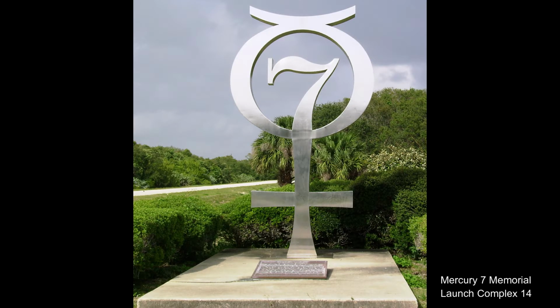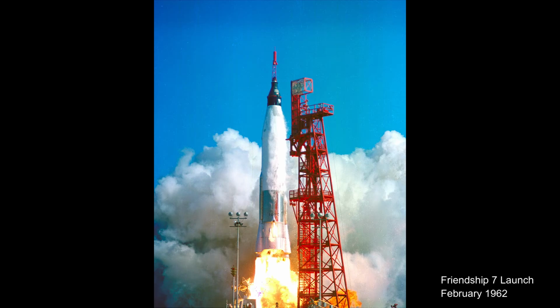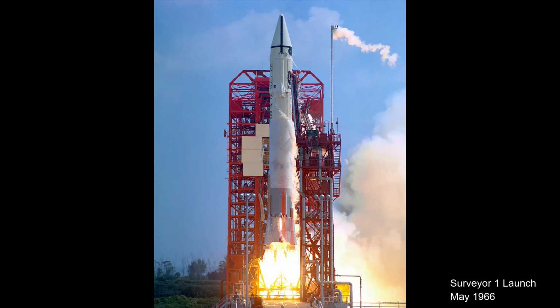Into the 1960s, we see the first manned orbital mission for the United States. John Glenn launched in his capsule Friendship 7 atop an Atlas D variant and was followed in the years to come by the remaining Mercury 7 crews, Scott Carpenter aboard Aurora 7 in May 1962, Walter Schirra Jr. aboard Sigma 7 in October 1962, and finally Gordon Cooper aboard Faith 7 in May 1963, bringing to an end the Mercury manned program.